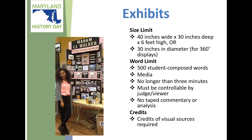You can kind of see in the front here that she has some props. Some students might have props with their project. Some of them might not. It's really up to them. The exhibits are meant to emulate an exhibit that you will see in a museum. So please keep that in mind when you're reviewing the projects.